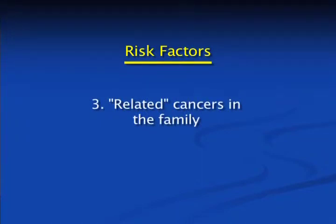And by that, I mean cancers in the family that are known to be caused by the same genetic mutation. So one cluster that we look at is breast, ovarian, and pancreatic cancer. Another cluster is colon, uterine, and ovarian cancer. And so it's important not to only know if other people in your family have had the same kind of cancer that you've had, but have there been other types of cancer in the family?